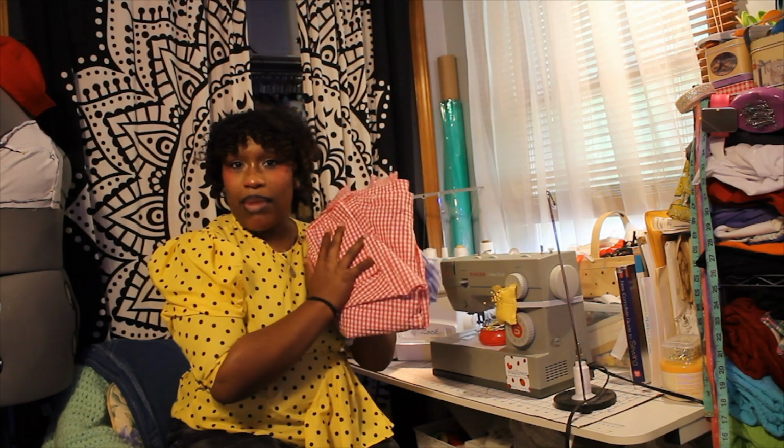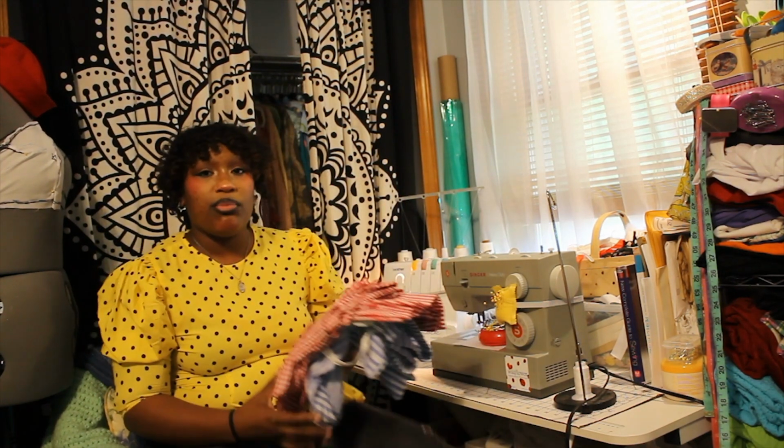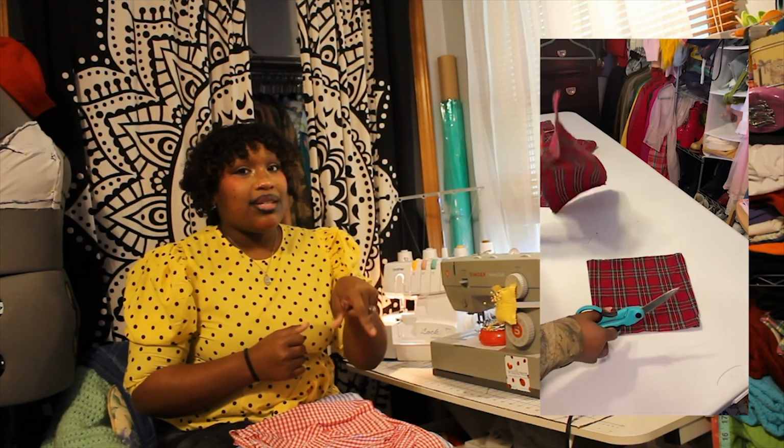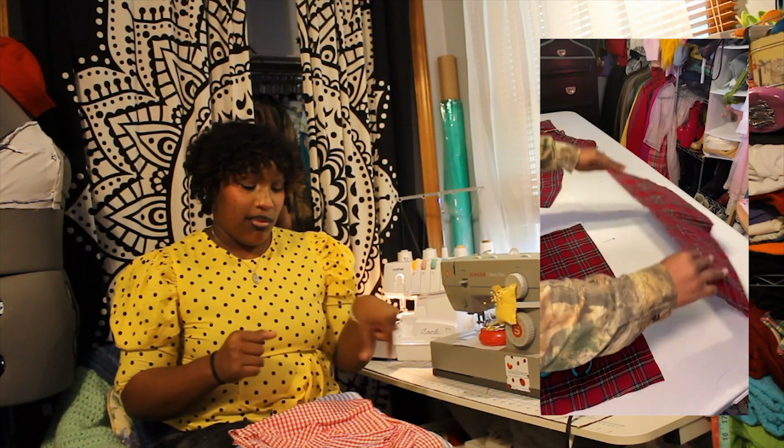So as far as making these ruffle pants, it's a really simple process. I actually did a little tutorial on my TikTok. I'll insert some of the footage here. Go watch that on my TikTok. I left the link for it down below.